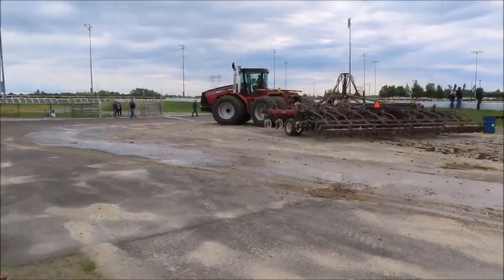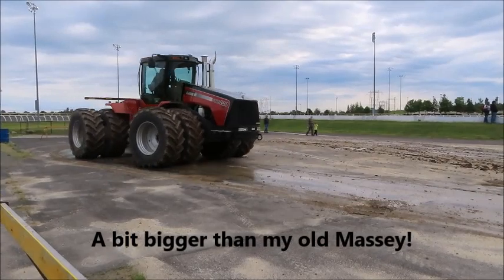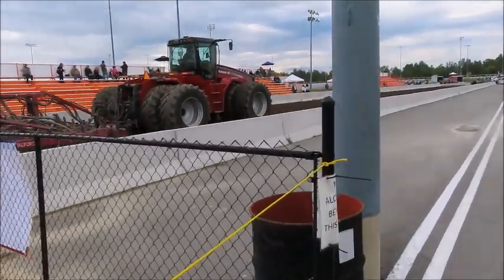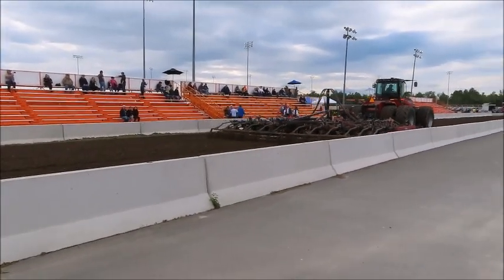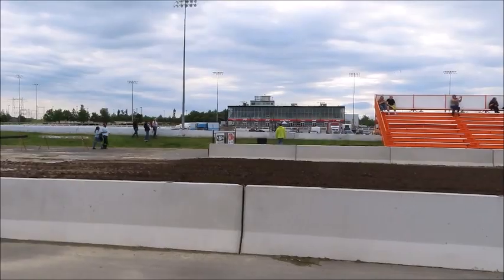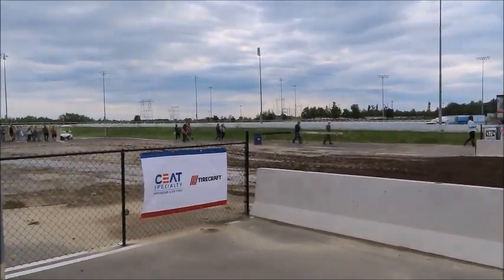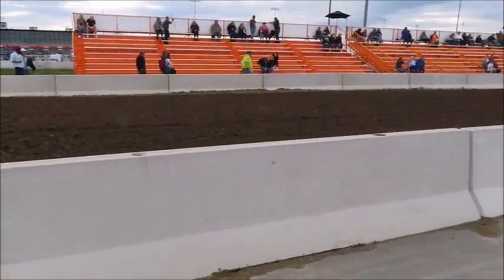The muffler on it. There he goes. Pretty interesting. So over there, I'm going to zoom in, is where there's a restaurant and whatever. And they do the harness track racing, horse racing. They just put this track in a couple years ago. It's supposed to be one of the best pulling tracks in Ontario.